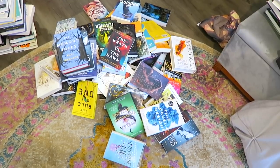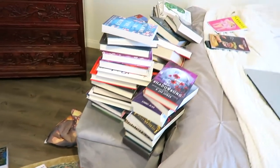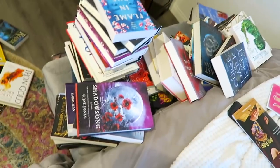Yeah. So this is the pile that I'm going to be giving away. This is the pile that I'm keeping from my book tree. And these are all the books that I'm also keeping. I feel like I didn't do a lot. So right now, I'm going to bag these all up.